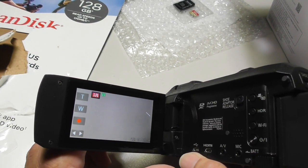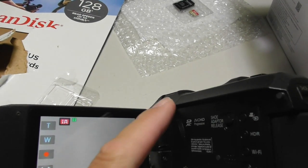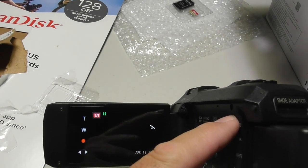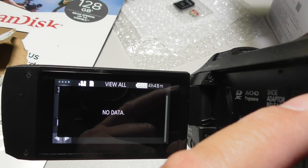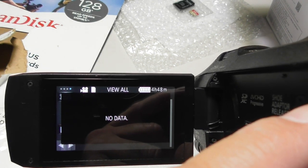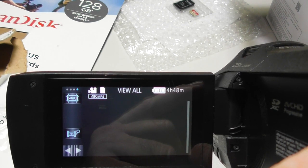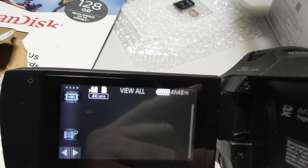And normally, what do I do normally on this thing? I press this button to get my videos. No data. Okay, so that is the same. Up at the top, it looks like the same. Wow, 4 hours and 48 minutes. That's because I've got the external battery on it.